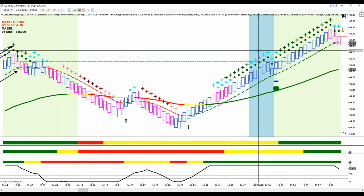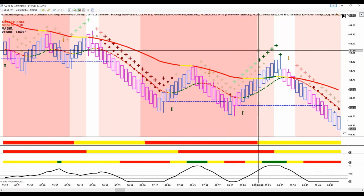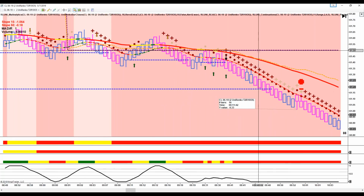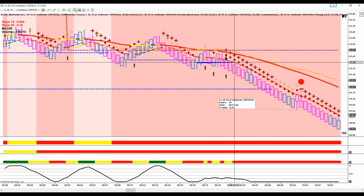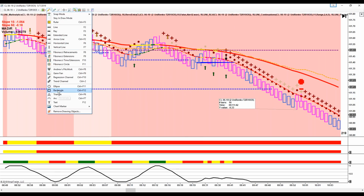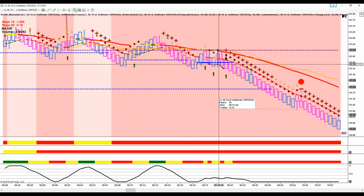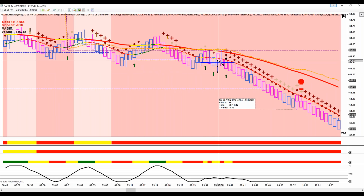And I'll just quickly show you my second trade. And then that's it on crude. All the other trades I took were on the NASDAQ. It was right here. It was the break of the pivot. We've got all these buyers caught long. It was the next candle after the up candle. So we've got these buyers caught long here.